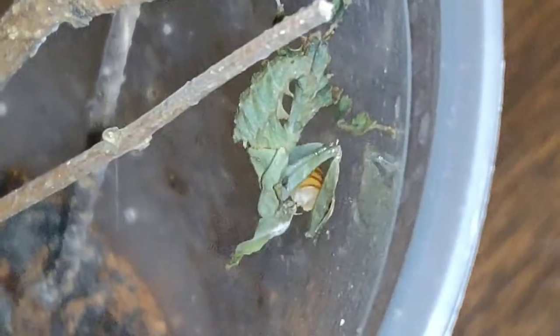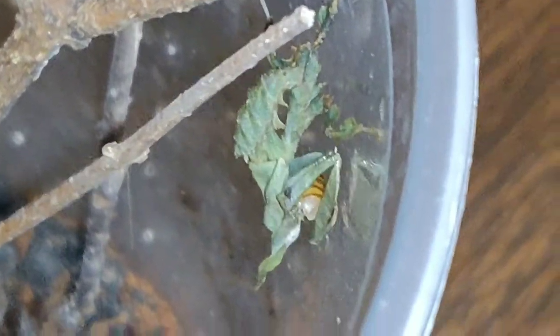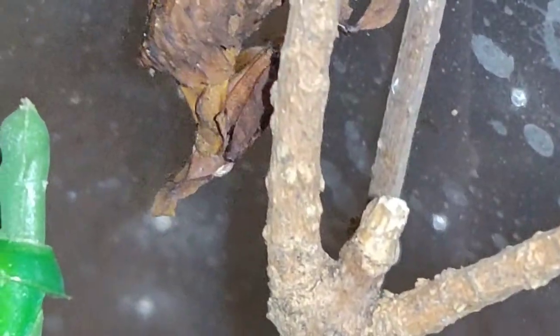Now I heard that you don't want to feed too many of these mealworms because they could mess up the molting process. I'm sorry, my daughter's kind of being loud in the background.